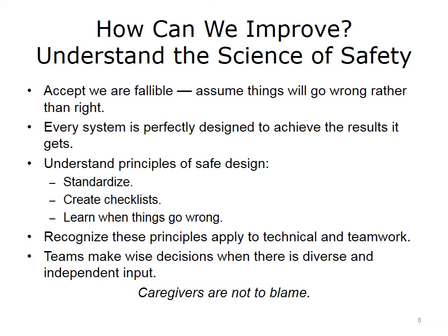Some of you who have children may have done this when your toddler started walking and you went through your house removing breakables, putting gates up at the tops of the stairs so that you proactively identified hazards. We don't do that very often in healthcare, and we need to.